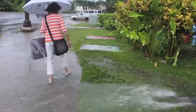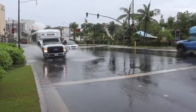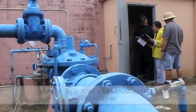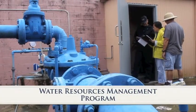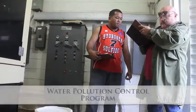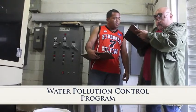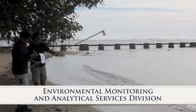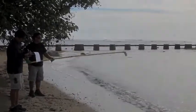In late July 2014, Tropical Storm Halong passed near Guam, dropping more than 16 inches of rain. Stormwater was a problem in some low-lying parts of the island. After the storm, Guam EPA staff from 4 different programs headed out into the field to check on Guam's drinking water, wastewater, and the beaches. Hundreds of samples were collected from sites across the island and processed by the agency's laboratory.